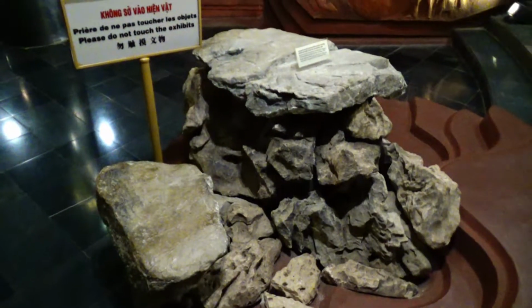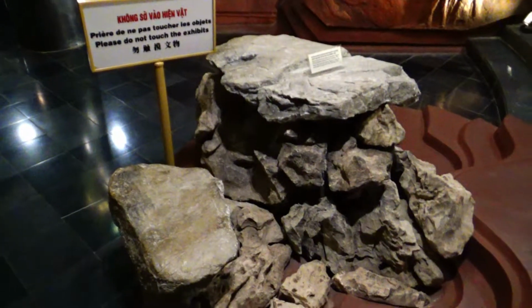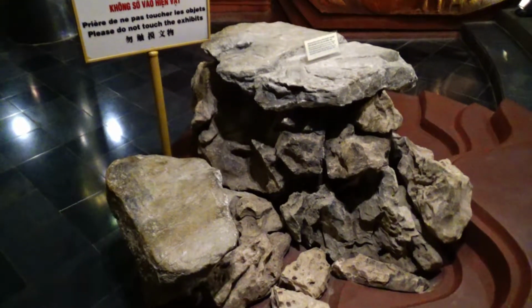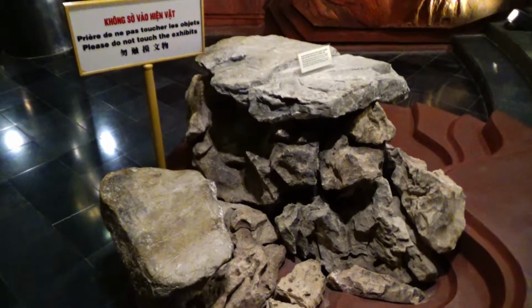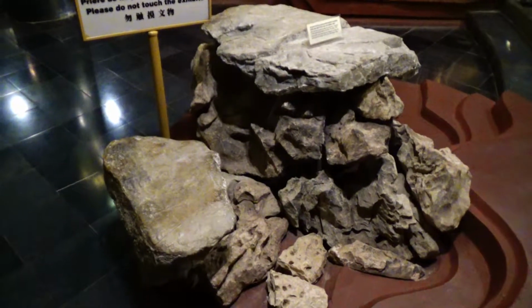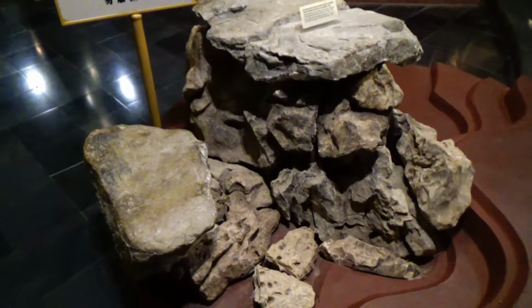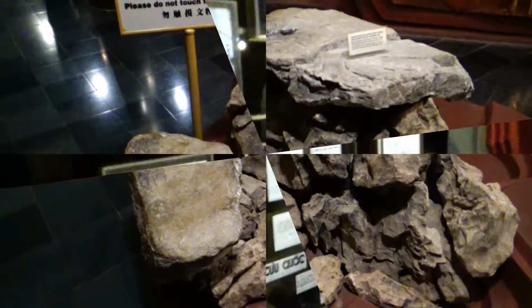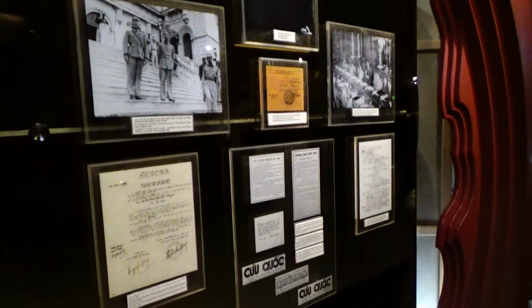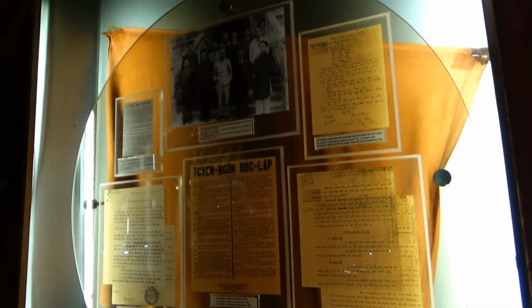So basically, President Ho Chi Minh used to actually work in a cave. Yeah, his headquarters was in the Kong cave, and that's where he actually planned out the revolution. So this here is a stone table and chair, as you can see here, that was used by him. As you can see here, there are many wonderful and interesting documents that depict what he did, and pictures of him and other cool articles.